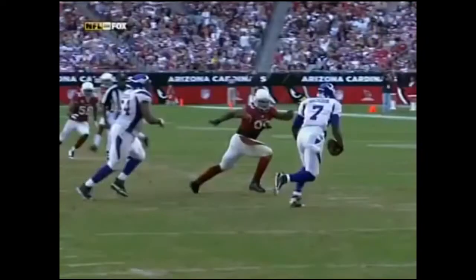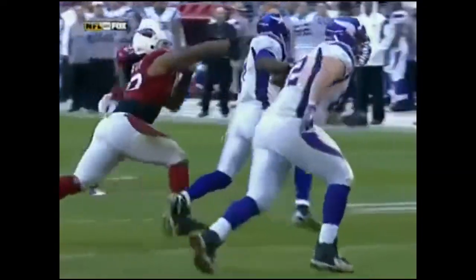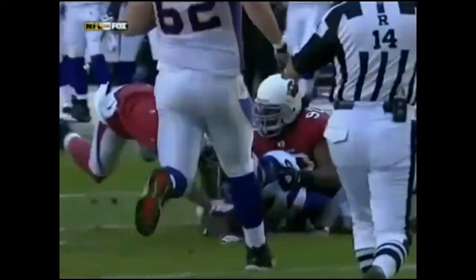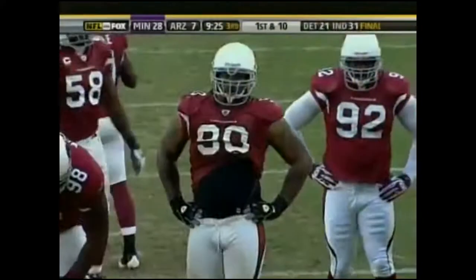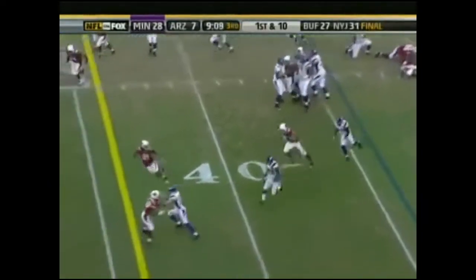So they get Dockett for the horse collar tackle, something that Brad Childress thought should have happened a lot earlier in this game. He reaches in, grabs, and pulls all the way to the ground. Yep, that's the way it's defined in the book. Handoff is to Peterson.